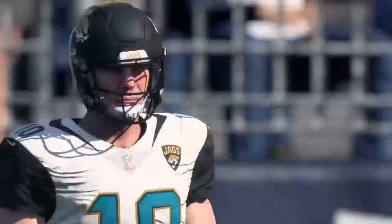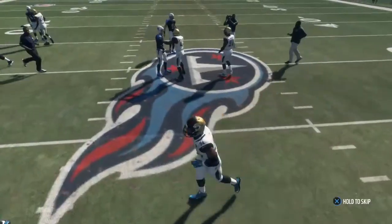Similar to a tennis match, right? Not letting them break your serve. That way you hold on to it.